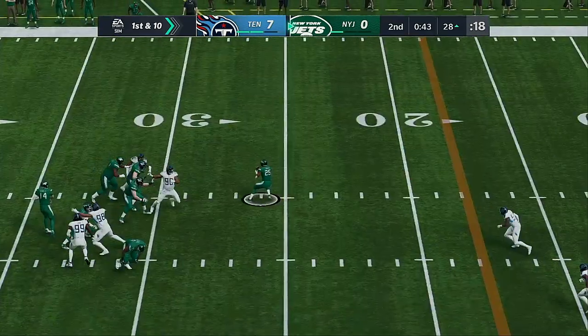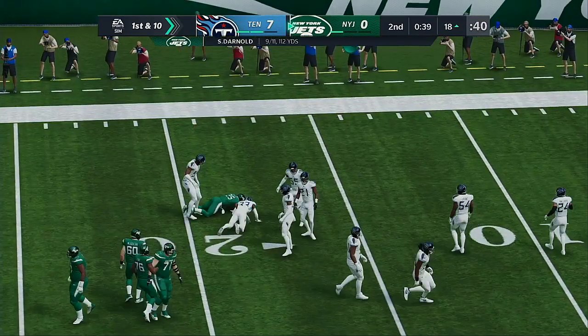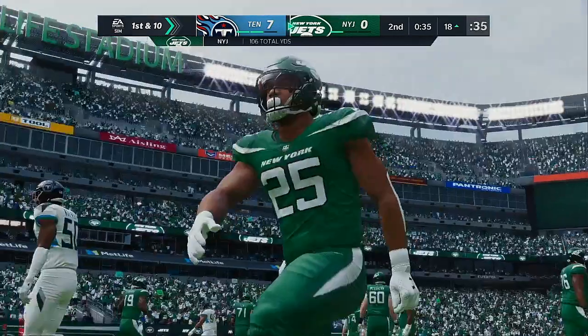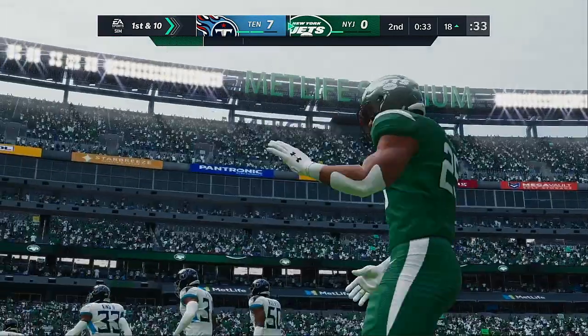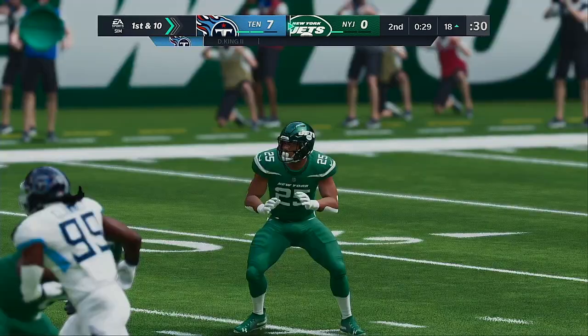Throwing again is Darnold. He'll drop this down to Johnson underneath. And inside the 20 before he's brought down. Another nice gain. That's now 30 yards between those last two plays. Well, they've certainly done a nice job spreading the ball around on this drive.